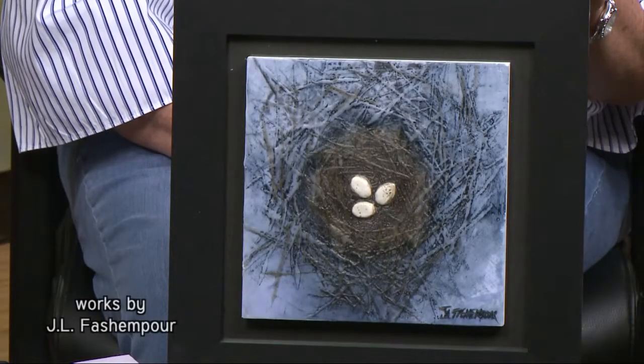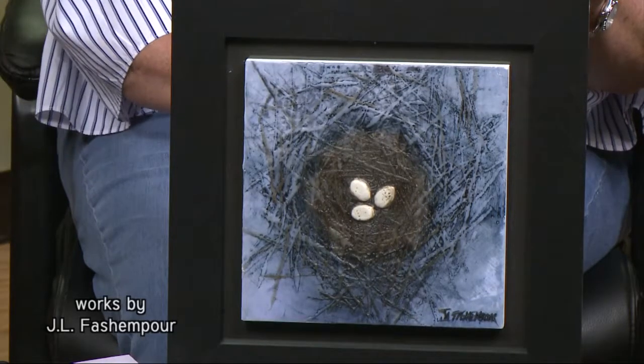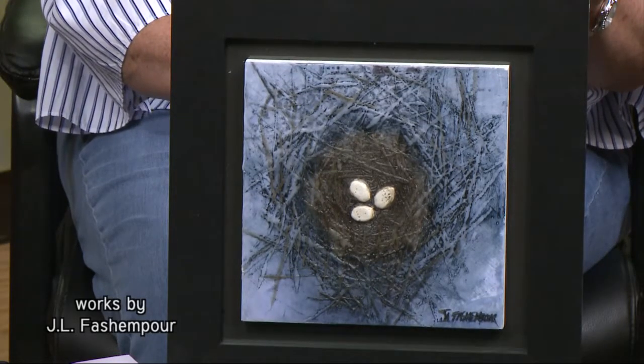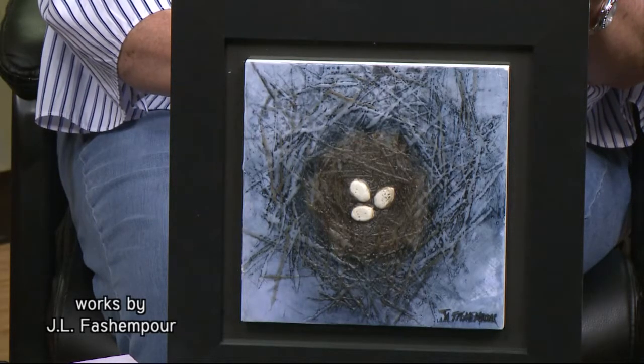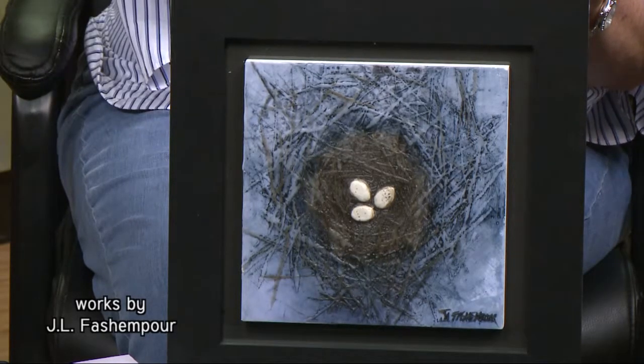Can you tell me a little bit how you came to this? That subject or encaustic? The subject. The subject? Yeah. I love nests, and I think they're good luck. So whenever I can, I experiment with color and texture and the different shapes of eggs. I have a lot of blue in my house.